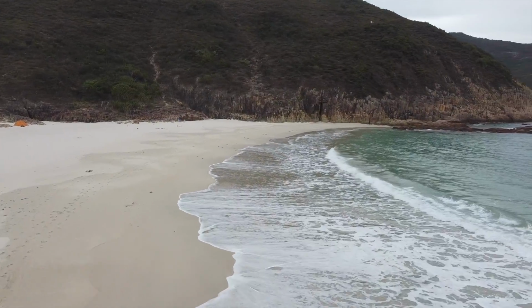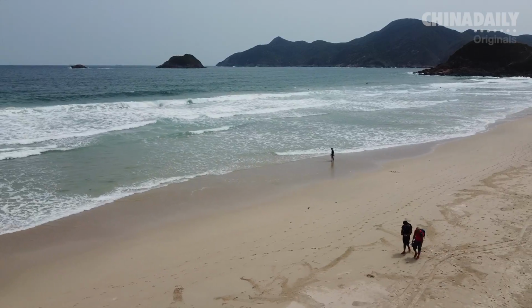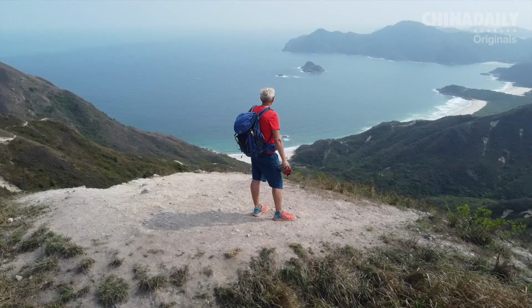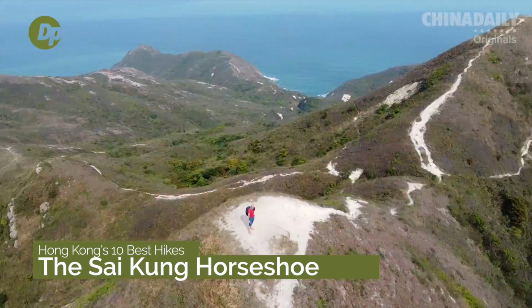5 spectacular beaches, a steep peak and a helicopter rescue. We do a horseshoe loop around Sai Kung as we count down Hong Kong's 10 best hikes.